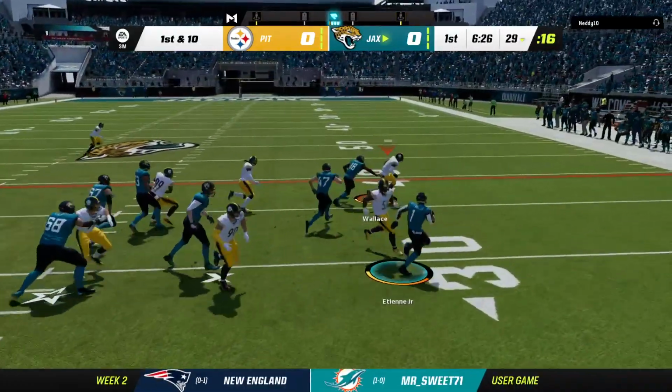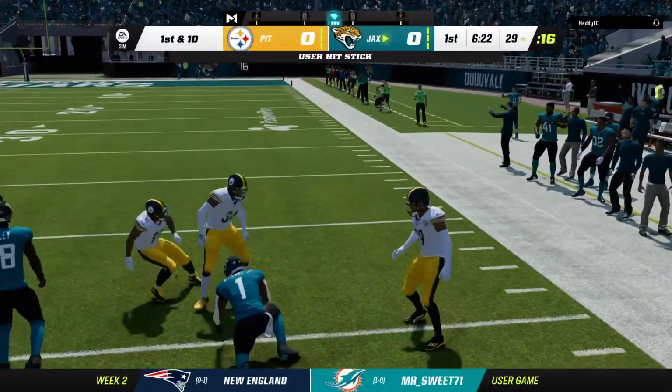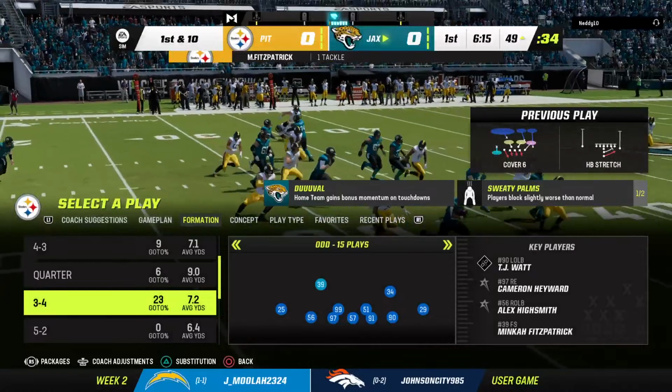On first down, right back to Etienne. And some room to run now. He'll be taken down, but not before they work it across midfield. That's good for 22 and a first down.